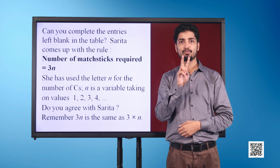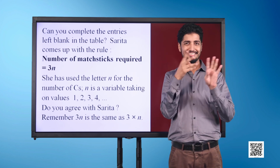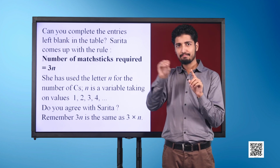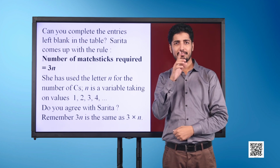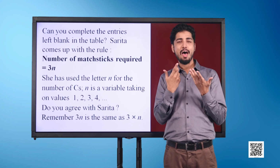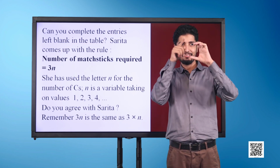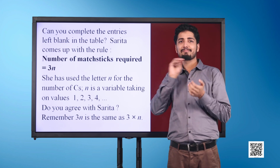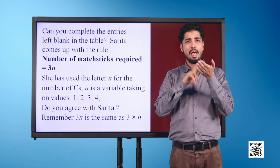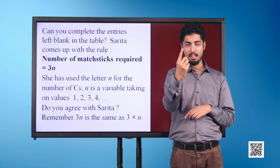Page 224. Can you complete the entries left blank in the table? Sarita comes up with the rule. Number of matchsticks required is equal to 3n. She has used the letter n for the number of C's. n is a variable taking on values 1, 2, 3, 4, and so on.